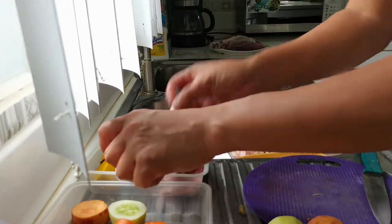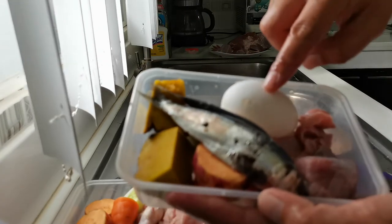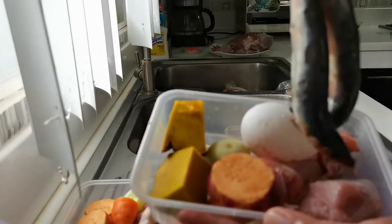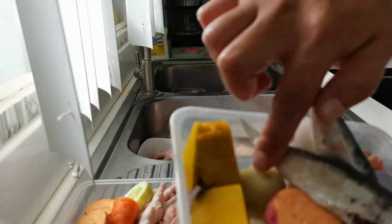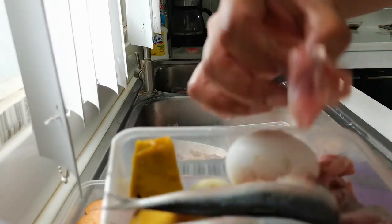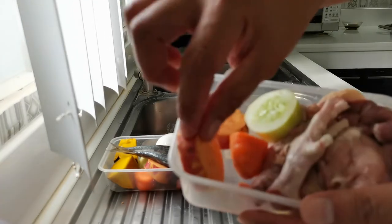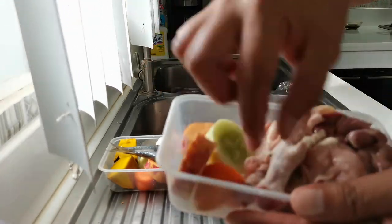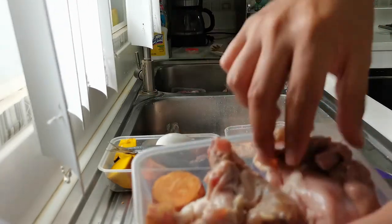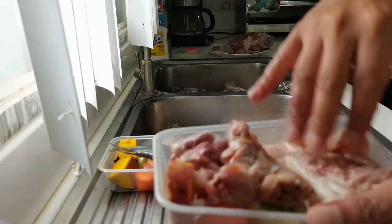This one is for breakfast. Breakfast consists of egg, fresh egg, beef meat, sardines, sweet potatoes, cucumber, squash or pumpkin or calabaza, and gizzard. This is her dinner. See? Sweet potatoes, dalawa, cucumber, carrots, chicken feet, chicken eggs, and liver. So, yung meat niya is itong chicken thigh. Okay.